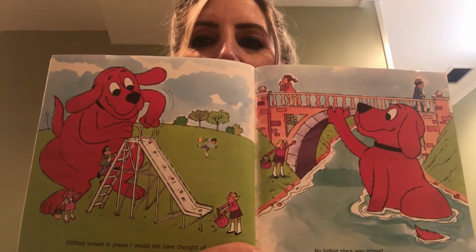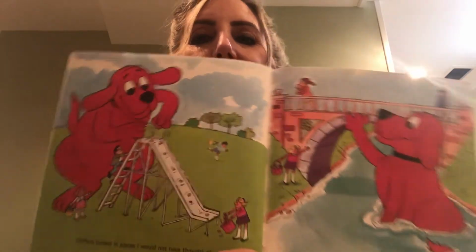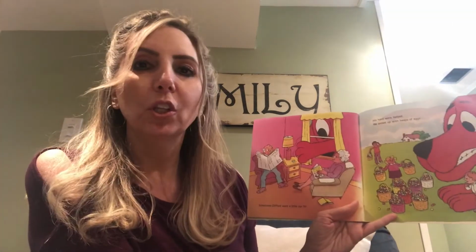They looked everywhere. Sometimes Clifford went a little too far. He was even looking in people's houses. His hard work helped. We ended up with heaps.